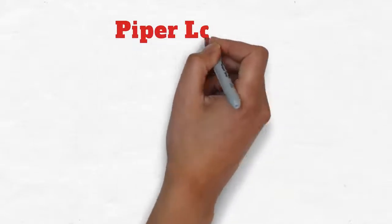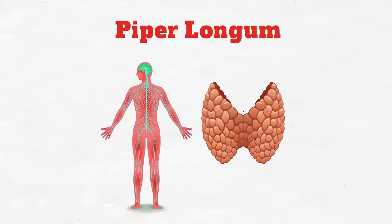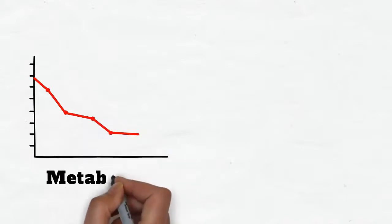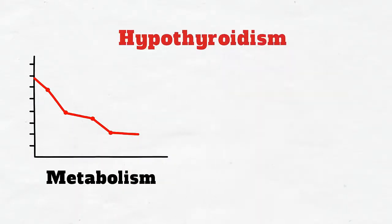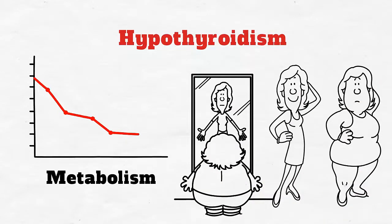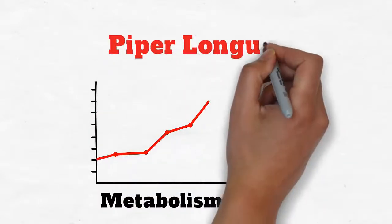Piper longum. Piper longum increases the metabolic heat energy in the body, which stimulates the thyroid gland. Low metabolism is also a common symptom of hypothyroidism, which can lead to weight issues and obesity among patients. Increasing the metabolism in the body with the help of piper longum helps address these issues.